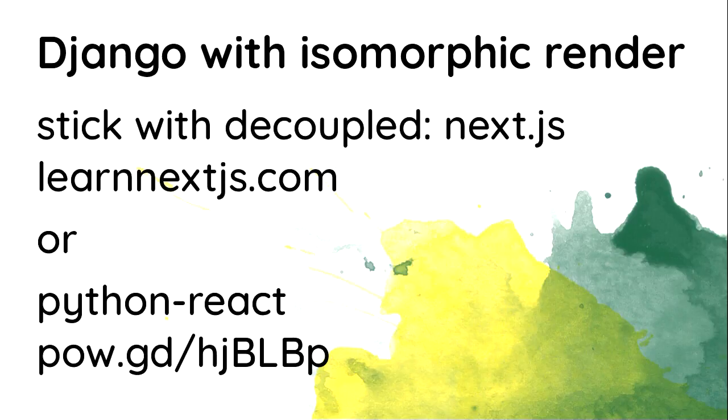Django with isomorphic render. Well, you can either stick with your decoupled front end and use a JavaScript service like Next.js. There's one for Vue as well. I forget the name exactly. Or you could look at this new library. I haven't used this personally. I only recently found out about it, called Python React. And that is going to help. You still have to have a Node.js server on your backend, but it's going to help tie that isomorphic render back into your Django infrastructure.